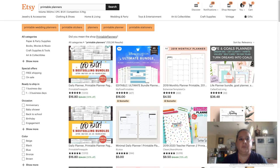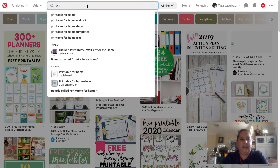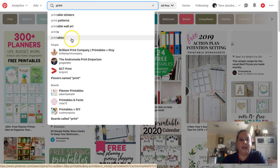So we're going to start with printable planners, and we're in Etsy right now. There's printable wedding planners, printable planner stickers, printable planner, and printable stationery. So we already know that there are some different kinds, and there are quite a few results. For printable planners, we have 133,000, which is a really large number to be competing with. Now let's go over to Pinterest and do print, and we want to start seeing what Pinterest says. So we have printable and printables.